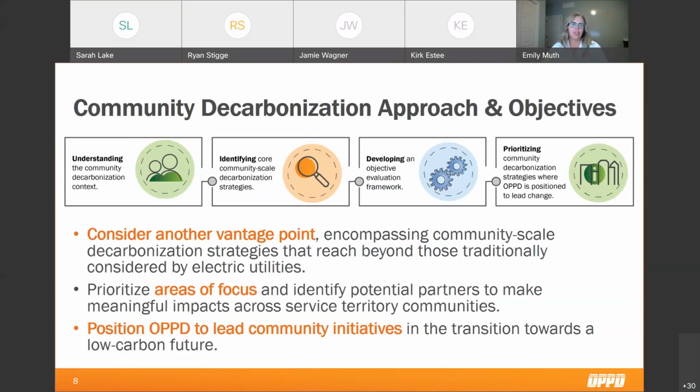And first of all, I just want to say that OPPD is deeply committed to engagement with the communities that we serve. Customer owners are the foundation of public power, and we're honored by the continued trust that the public places in us as their energy service provider. I want to sincerely thank our board of directors for their participation and support as OPPD continues to explore, innovate, and lead in this customer engagement.